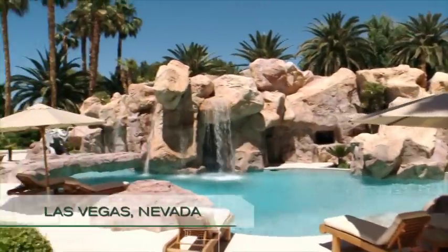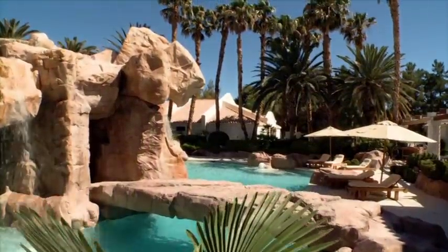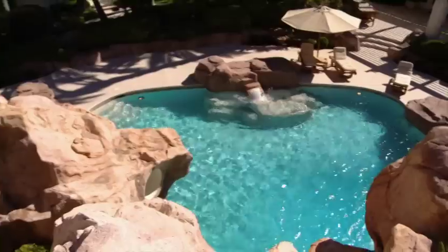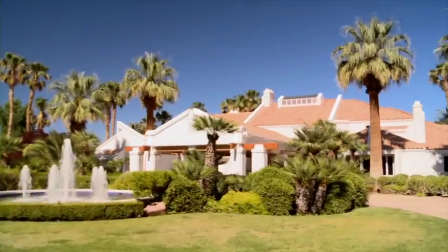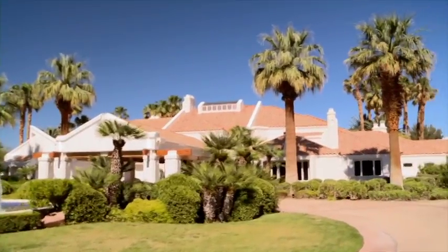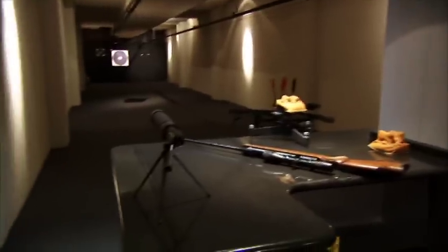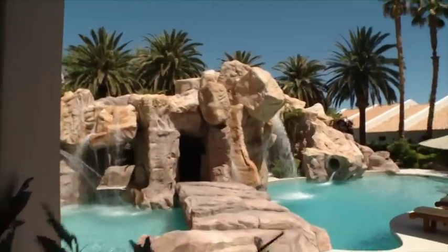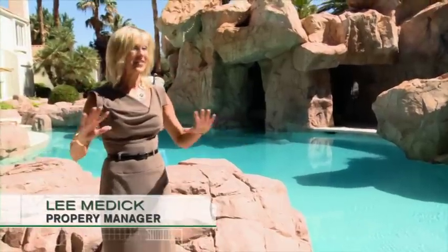Continuing our tour of the most expensive outdoor spaces, we're off to Nevada to see a one-of-a-kind pool that rivals any in Vegas. Today, you're seeing one of the most amazing pools in all of Las Vegas. This Vegas Oasis sits on a 10-acre compound that features everything from an amazing home theater to a 20-car garage and a rifle range. But the pool is definitely the hot spot of this outdoor space. This is the greatest pool on the face of the planet.